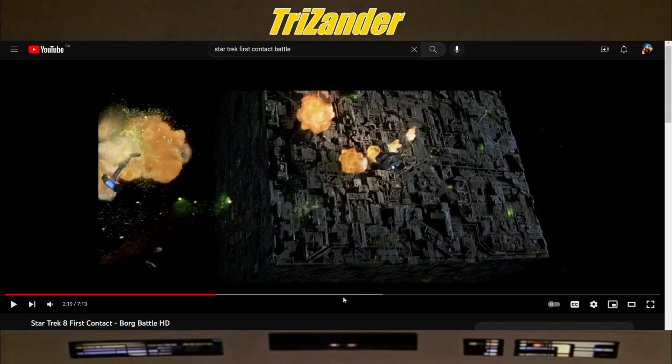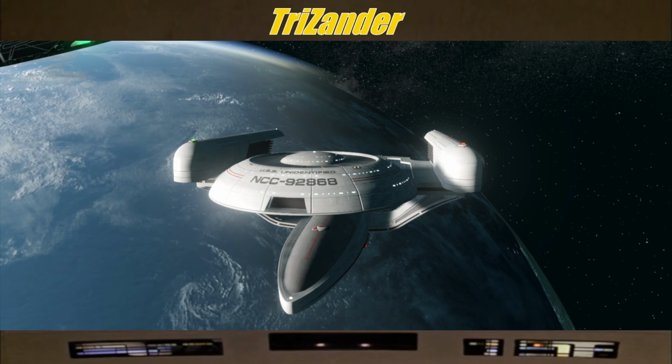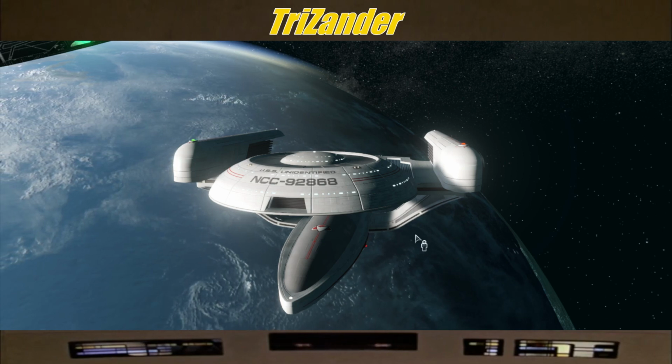The other scene here is actually just right before the Borg cube exploded. So that was quite interesting. I did not know that. So this is why we are starting on this, the USS Unidentified.